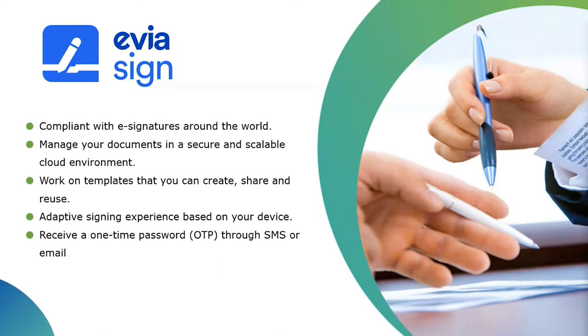We have adaptive signing experience. It sounds very fancy. In reality, it means you can sign on any device anywhere. That means you can sign on your mobile. If you are in the office, you can sign on your computer, on your laptop, on your tablet. It's very easy to sign on any device, and you can create documents to sign on a standard browser. So whether you're on a platform of Mac or Google or Microsoft, you can use the solution in the browser, create your documents and send them to anybody, anywhere.